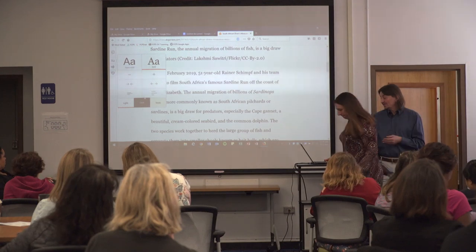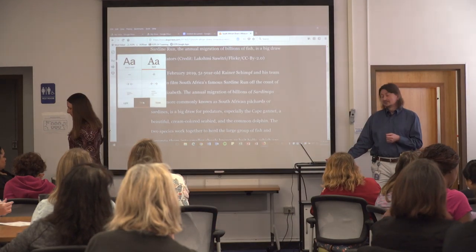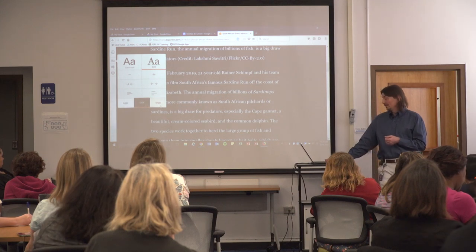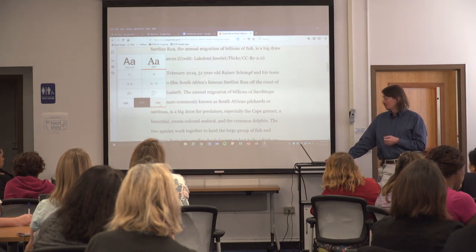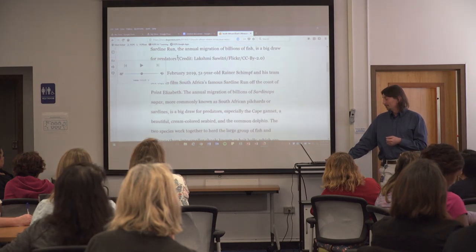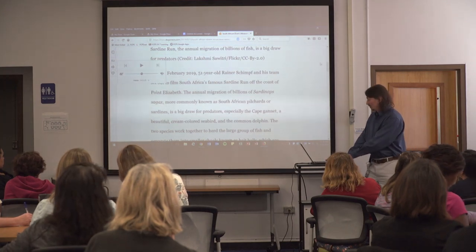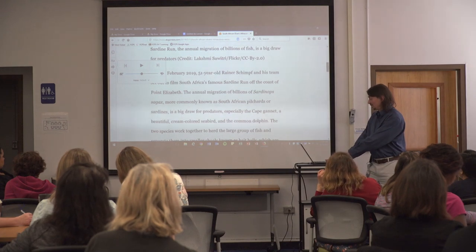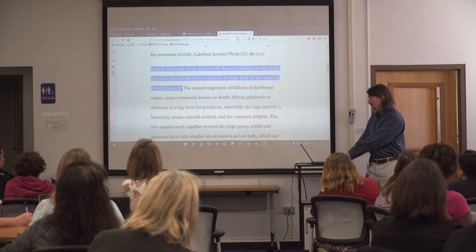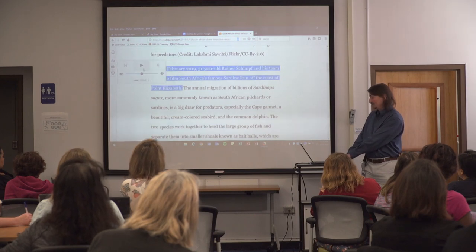I can change the color hues, just made that from light to dark, dark to light. And then there's the sepia, which is more subtle. And then I also have a reader, a built-in reading tool, text-to-speech. Let me get to a place here where I can highlight a sentence, and I click my reading tool.